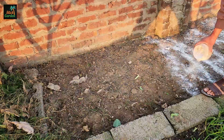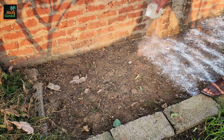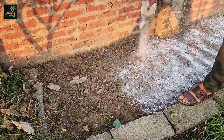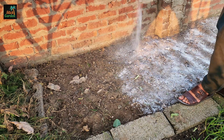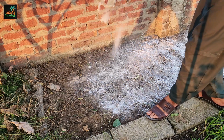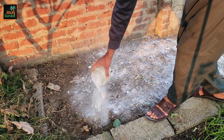Adding limestone to your soil before planting ensures a stable pH level throughout the growing season. It also helps unlock nutrients already present in the soil, making them more available to your plants. Using limestone is a simple way to give your crops a strong start and healthier growth.